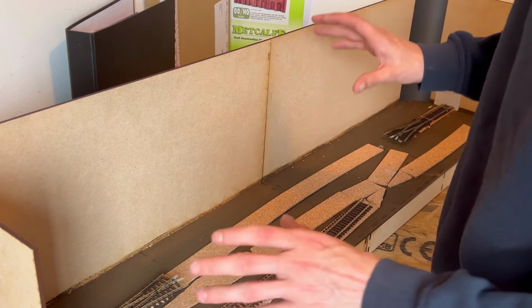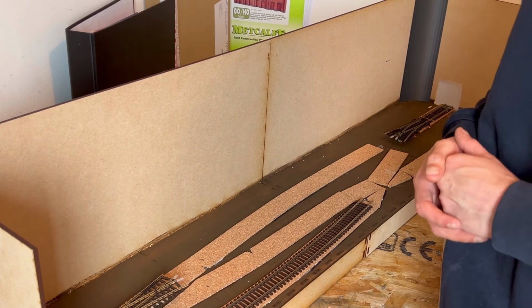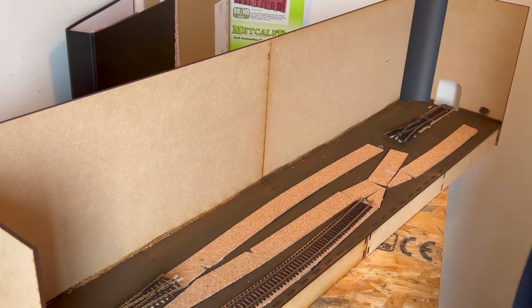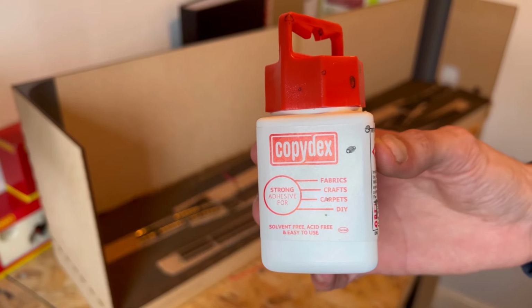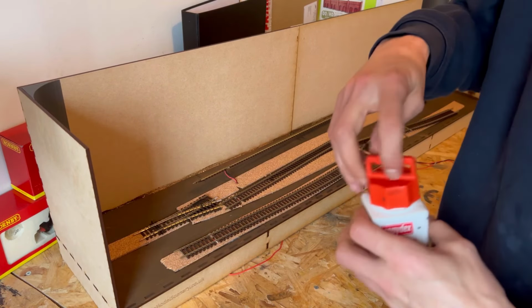I hope that this series really does show, like I say, you don't need that gigantic layout. I did say this is all we need for this video, right? Start setting some track down now.